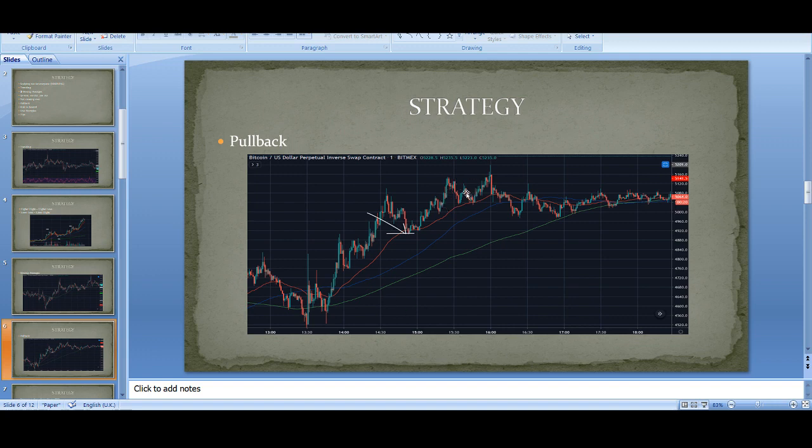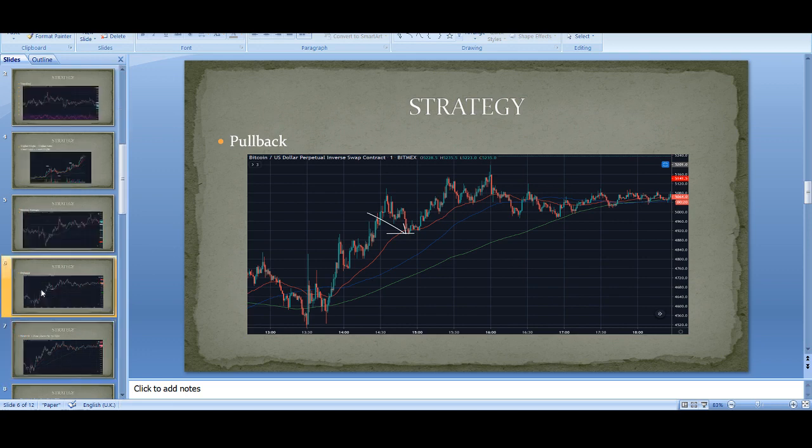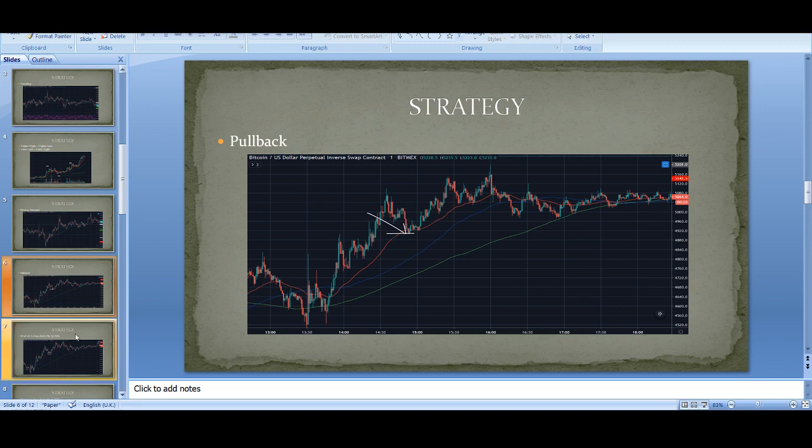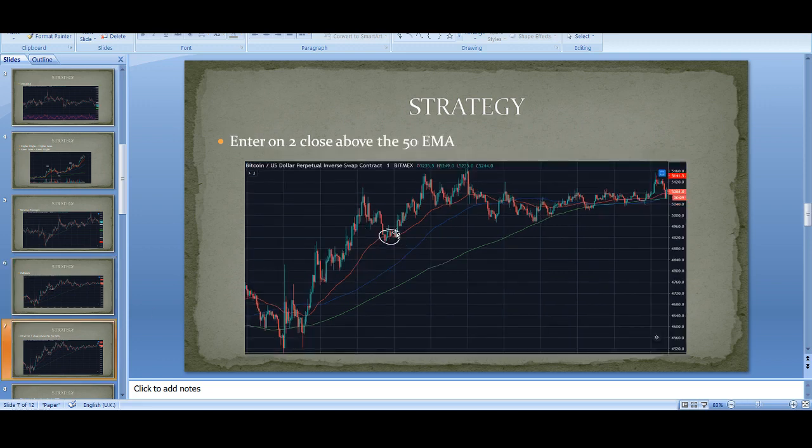This is a very simple strategy. If you work on it and if the market is good, you can trade this profitably. So enter on a 2 close above the 50 EMA. What we look for is 2 green candles. We want the price to pull back to the 50 moving average. Then we want 2 closes above the 50 moving average, like it's here. Then we see that move up. That's what we want to see.